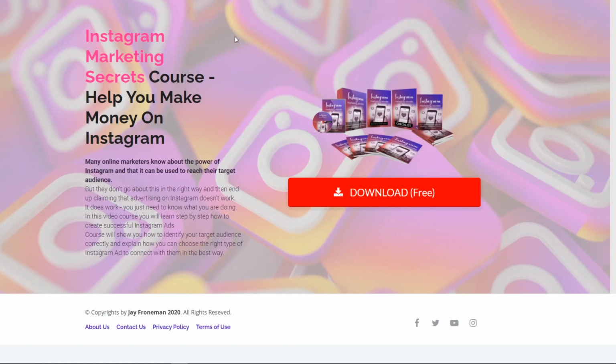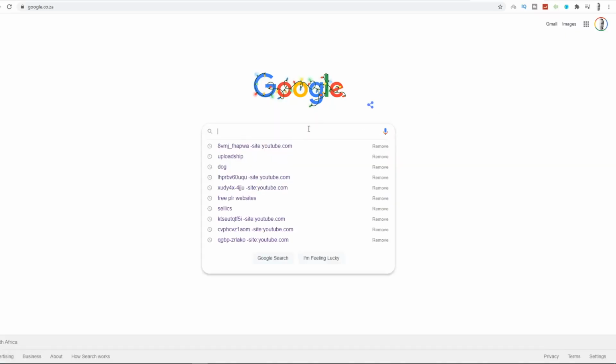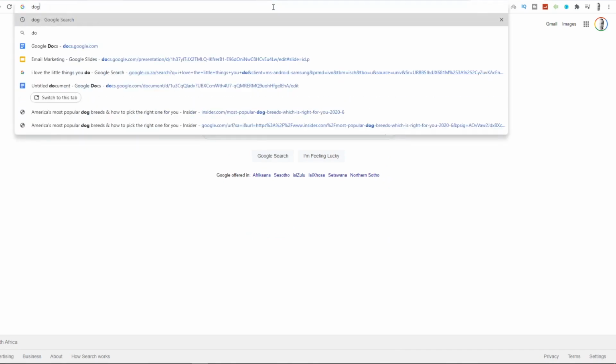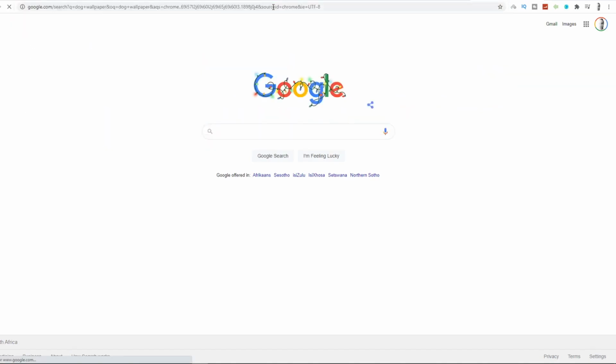Without further ado, let's get straight into this. Alright guys, so we're now on my Google browser. Over here, we can start off and we need to go and search for any kind of images. It could be anything. It could be, for example, a dog wallpaper. Let's just type in dog wallpaper.